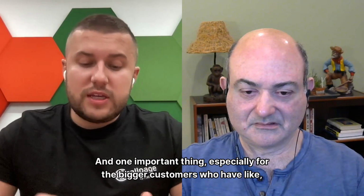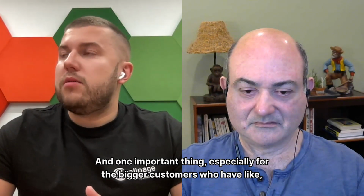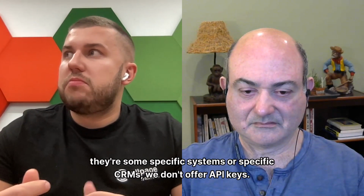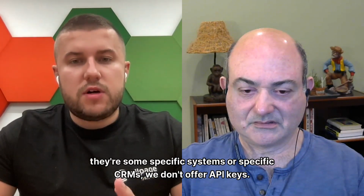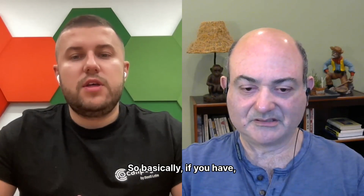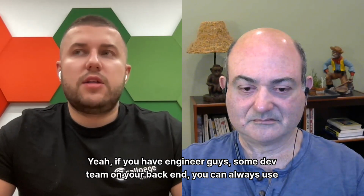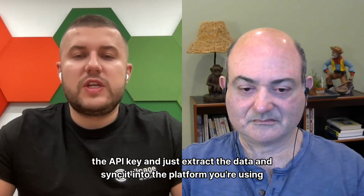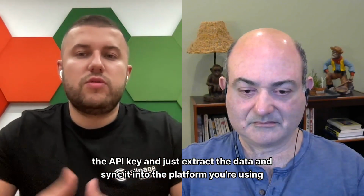And one important thing, especially for the bigger customers who have some specific systems or specific CRMs, we do offer API keys. So you do have an API. If you have engineers, a dev team on your backend, you can always use the API key and just extract the data and sync it into the platform you're using with no hassle. Obviously, it's a very mature platform.